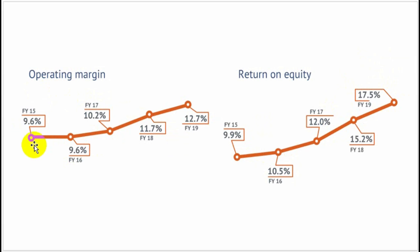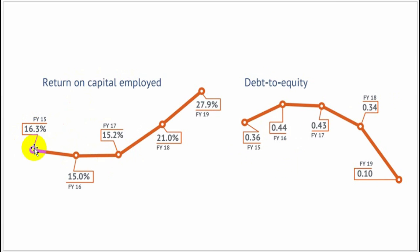Operating profit margin has been steadily going up from 9.6% in FY15 to around 12.7% in FY19. ROE values have also steadily gone up, and the company has managed to generate around 17.5% return on equity in FY19. Return on capital employed has also seen a steady uprise to around 27.9% in FY19, compared to 16.3% in FY15. Debt to equity has been steadily going down. So all the ratios are going up and the debt to equity is also steadily going down. So this is a very good value.